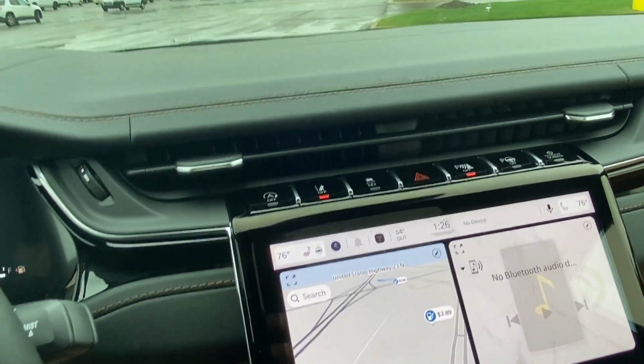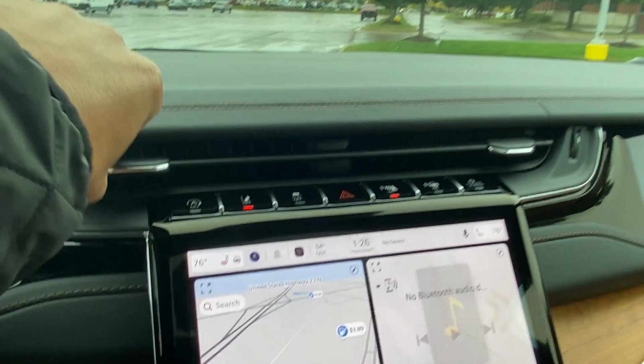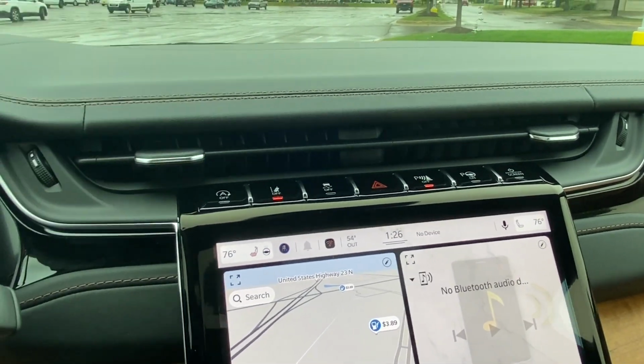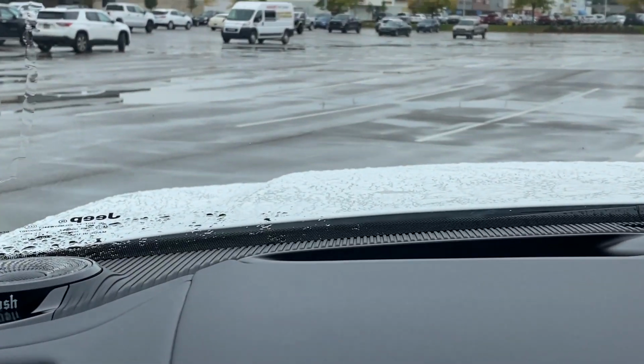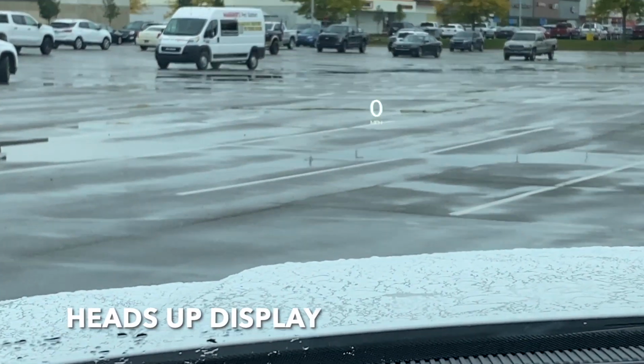Vents are really attractive looking too. I didn't know vents could be attractive till I started looking at some of these new Jeeps. And this one has the heads-up display, as I had mentioned, so it tells us how fast we're going. Currently doing 0.